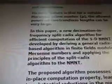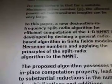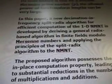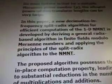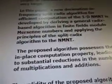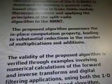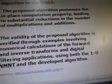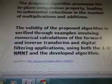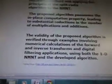I figure you use lots of large numbers in outer space, so I thought maybe we can use this for outer space. In this paper, a new decimation-in-frequency split-radix algorithm for efficient computation of the 1-D NMNt is developed by deriving a general radix-based algorithm in finite fields modulo Mersenne numbers and applying the principles of the split-radix algorithm to the NMNt. The proposed algorithm possesses the in-place computation property, leading to substantial reductions in the number of multiplications and additions. The validity of the proposed algorithm is verified through examples involving numerical calculations of the forward and inverse transforms in digital filtering applications using both the 1-D NMNt and the developed algorithm.